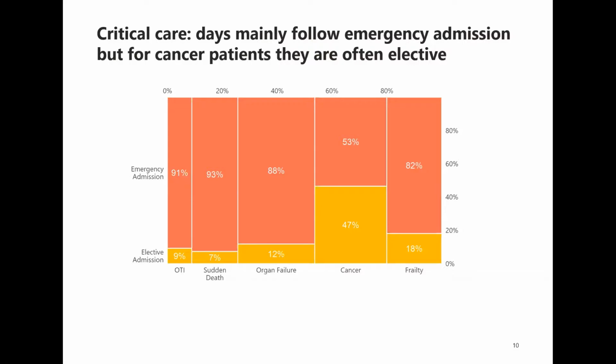It's similar in that it's got vertical stacked columns, but it differs in that the width of the columns also indicate scale. Here, we see that the largest proportion of critical care days, or the widest column, are for those dying from organ failure, and that most critical care days in this group, 88%, result from emergency care. Indeed, critical care days usually result from emergency care for most cause of death groups. Only cancer deaths are significantly different, with nearly half of critical care days as part of an elective admission.